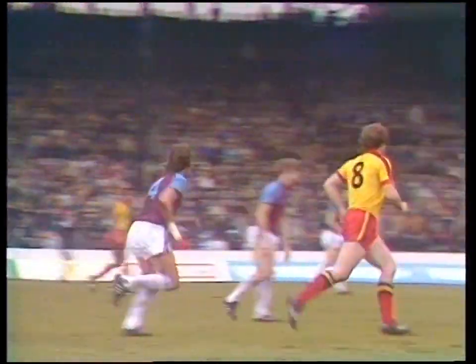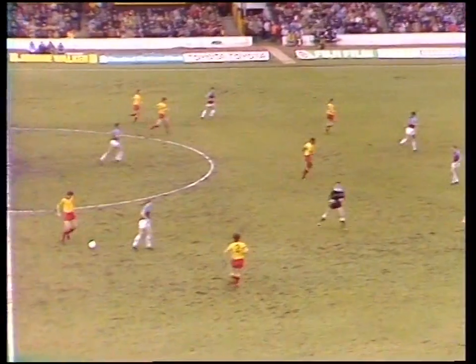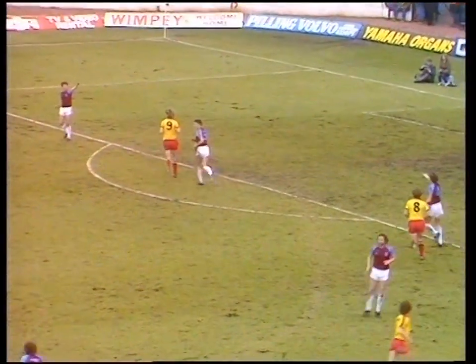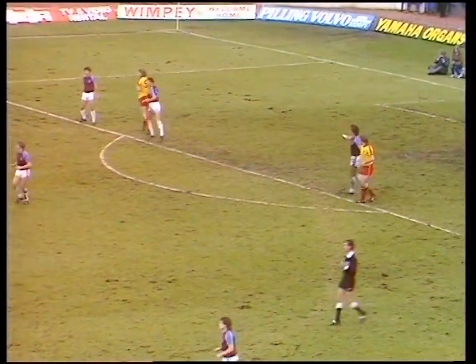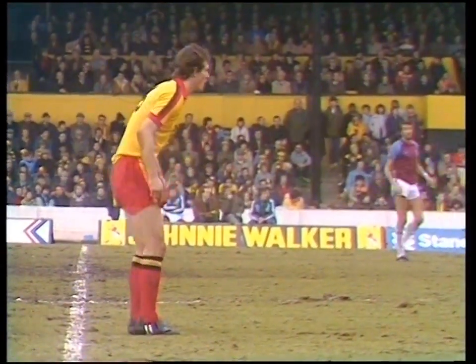And the foul this time by Bonds on Armstrong as Watford look for the thrust in the last few minutes of the first half, which could mean so much in what's been a very tight cup tie so far.